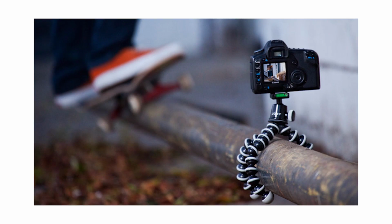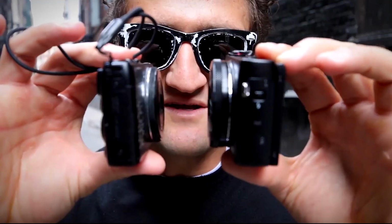And then lastly, not only are you out vlogging with that setup, which is awesome, but you could also use these GorillaPods to wrap them around a railing or set them up anywhere else. And so with the time lapses and things he shoots, I imagine the versatility of that setup is really nice.